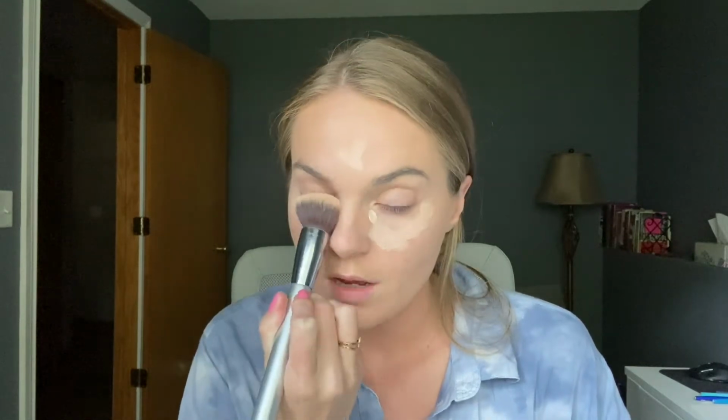I like to just take some of this and dab it in the inner corners to really brighten things up. And then I'll take the Age Rewind and just kind of pounce this everywhere else, wherever else I want to brighten. I mainly use the concealer to brighten up the under eyes, not so much for concealing acne or anything. I let my foundation do that, and if some is showing through, most days I just let it be.